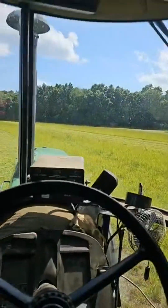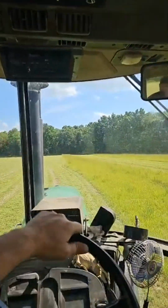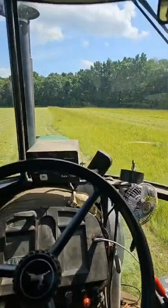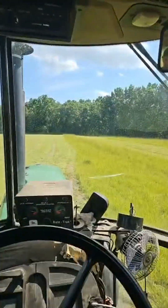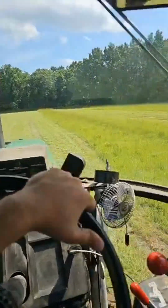Another thing that helps dry this stuff is the consistency of the cut. If you're missing a bunch of stuff, then you go run and rake. The rake rips up the green stuff, puts it into the dry stuff, and you just keep rehydrating it. So this is really going good.